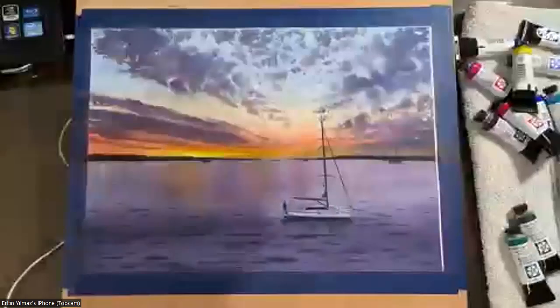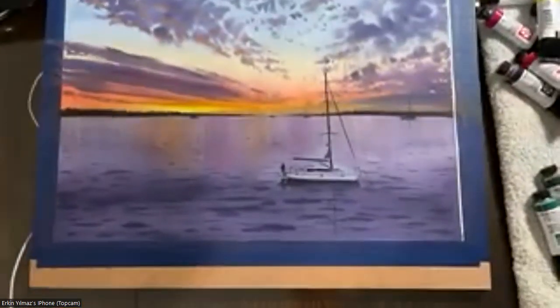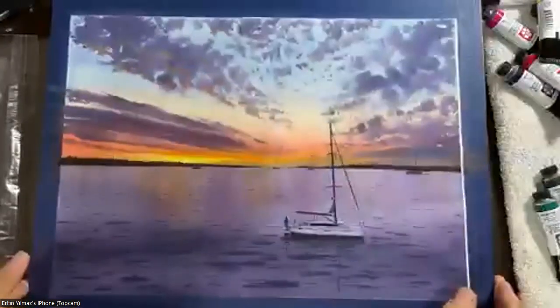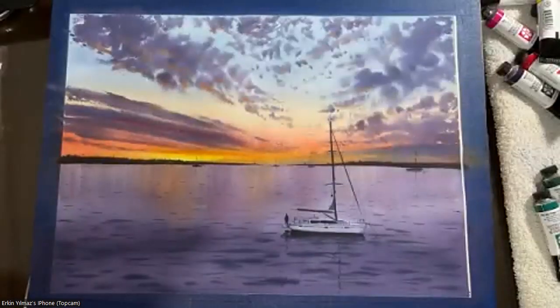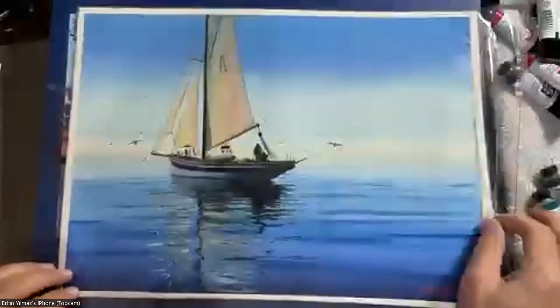Very nice. Anybody else's jaw just hit the floor? Yeah, that is incredible. Me too. I love those clouds. Beautiful, Erkin. That's exquisite. Wow. Here's another.